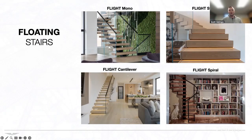And so we just launched some new finish options. We have over 23 standard metal finish options, 44 wood finish options. We can do LEDs in all the treads or in your handrail. So we have lots of cool, unique little things that we can do to make your project special.